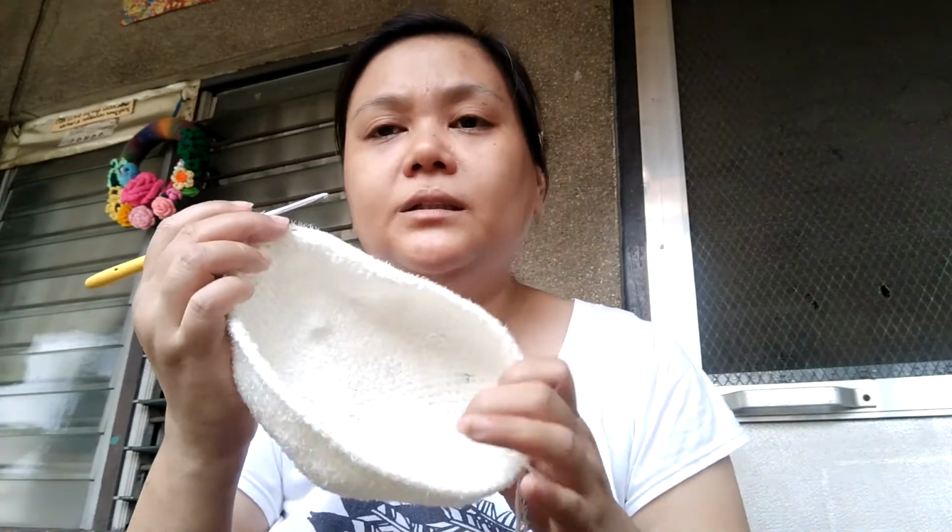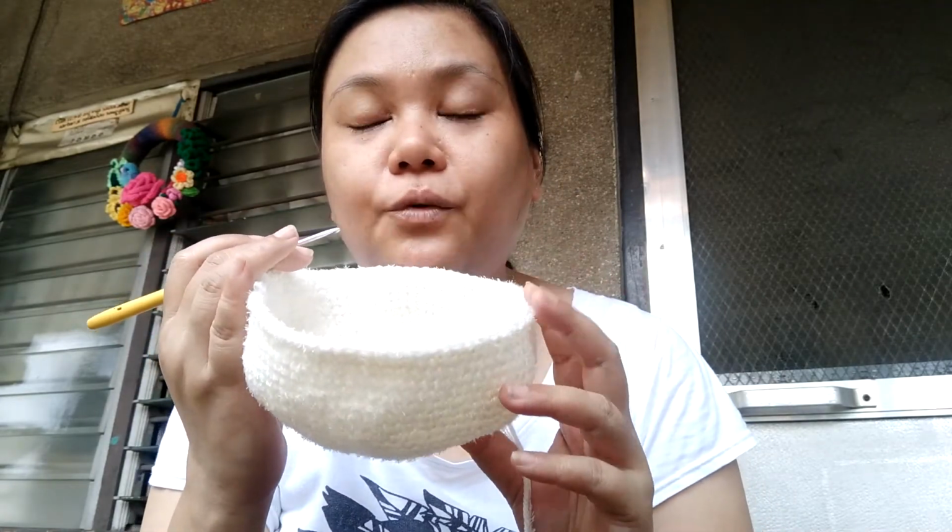So I'm working on the body part of the snowman. And I'm taking the privilege to make a video because the radio is off and there's no background music, but I think you are hearing the motorcycles and other vehicles passing by, and there are also some wind chimes.